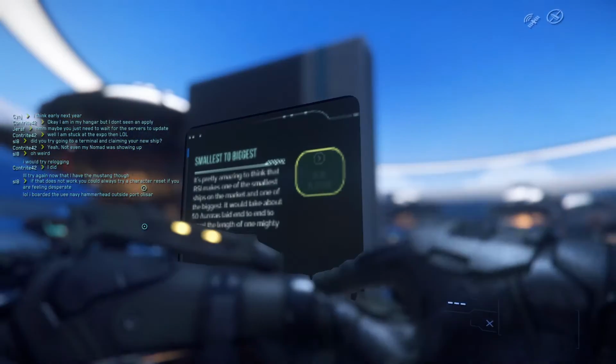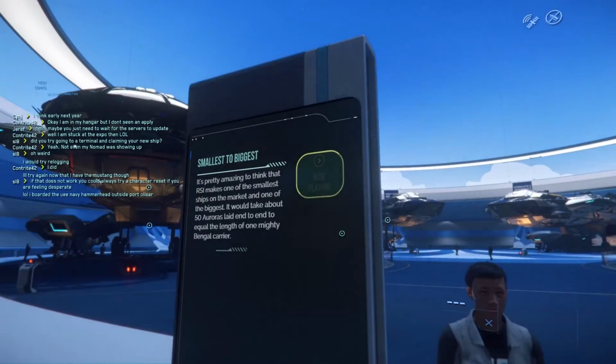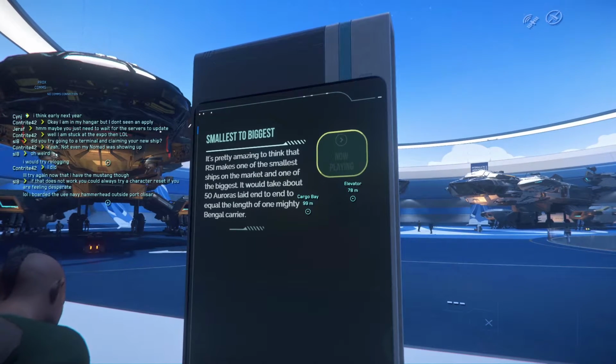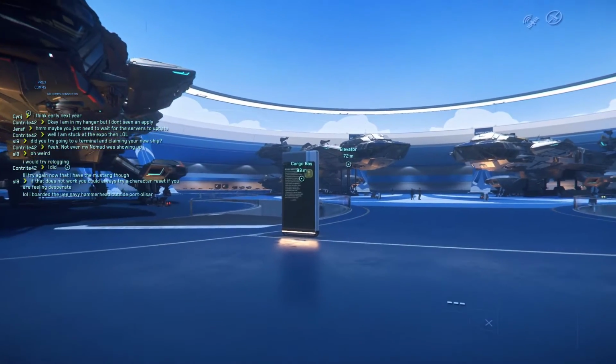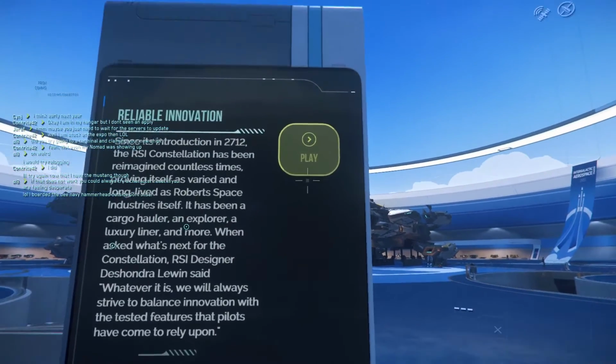It's pretty amazing to think that RSI makes one of the smallest ships on the market and one of the biggest. It would take about 50 Auroras laid end to end to equal the length of one mighty Bengal carrier. Nifty little blurb. Okay, what's this one say?